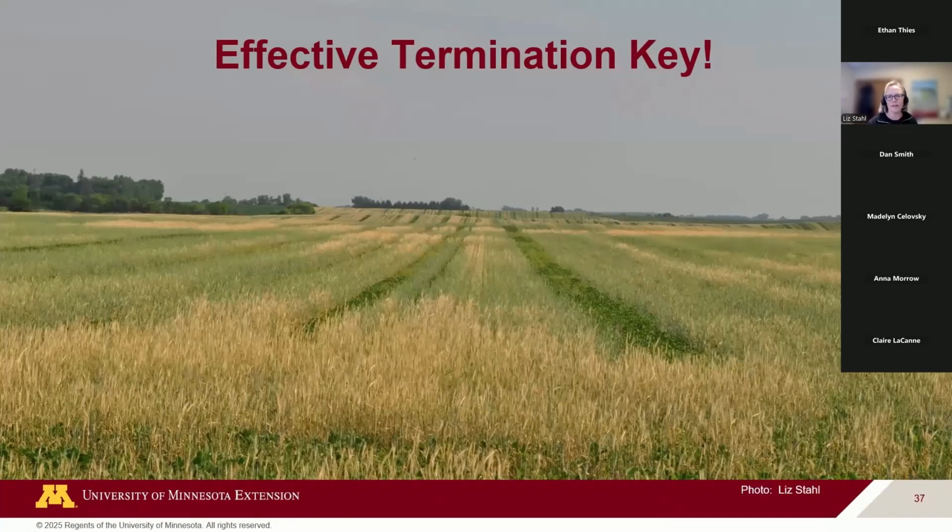Now, one other point I want to highlight here too is that effective termination is key. This is a field that I had driven by a couple years ago, and I was like, what is going on here? And finally I did stop one day just to run out there and take a look. I'm not really sure what happened with this application, but you can see there are strips where they did have effective termination of the cover crop and others they did not. I don't know if they came back later. I'm really intrigued to see what the yield would have been on this, but when I did go out there to look where they didn't have the cereal rye effectively terminated, the soybeans are really spindly, very spotty in stand. I expected a very significant impact on yield. So again, effective termination is key as well.